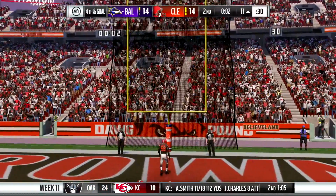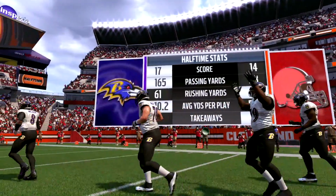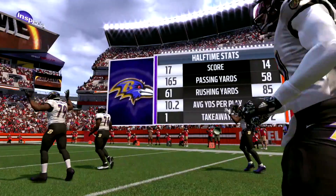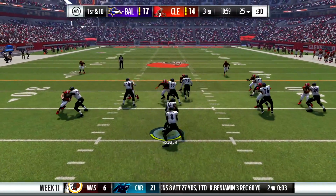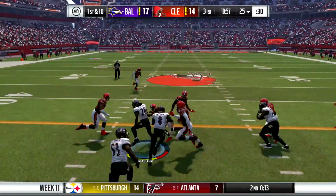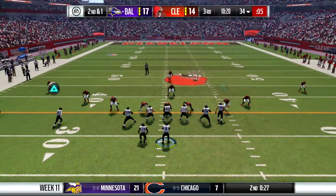This kick is up. His kick is going to be good, and that is actually going to take us to halftime. The score, 17-14. We are leading this ball game by 3, and we get the football first to start things off in the second half. So right away, we hand off to Javonte McCullum, who gets the carry on the first play of the second half. He gets a gain of 9.